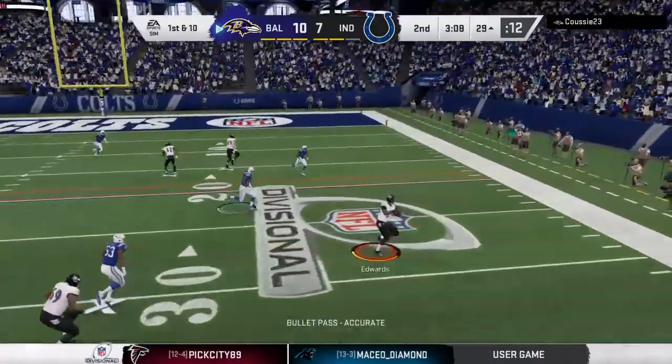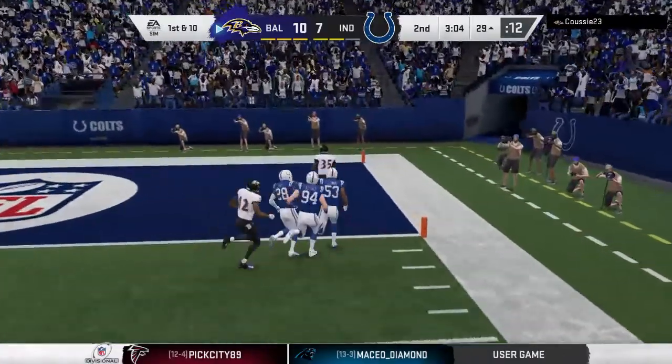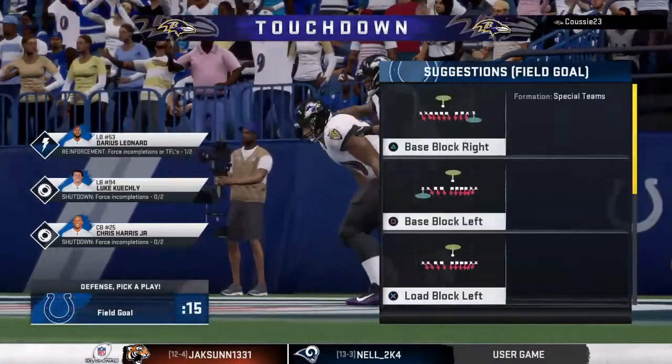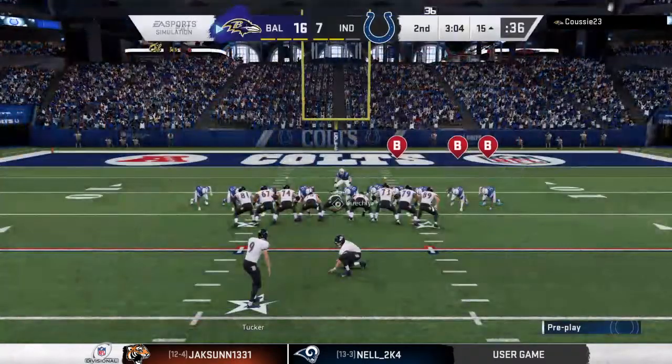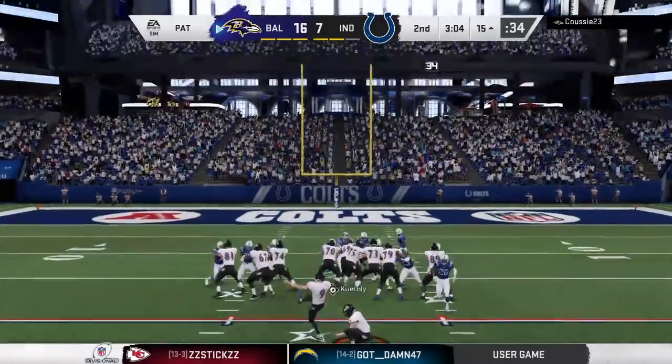And now Jackson will look to throw it. He'll get this to Edwards out of the backfield, and he'll take it into the end zone for a Ravens touchdown. Gus Edwards, 29 yards as the Ravens push further out in front.